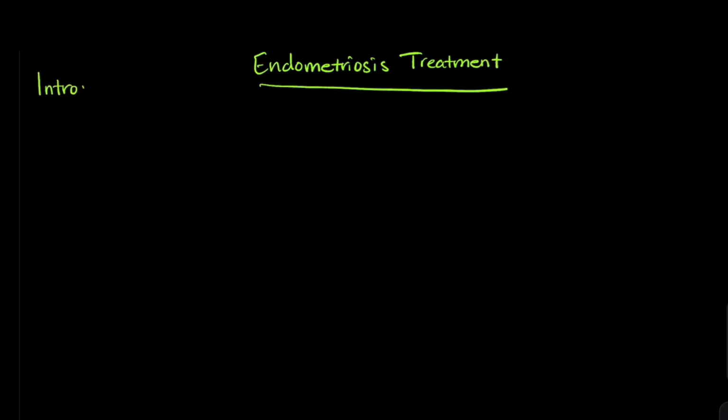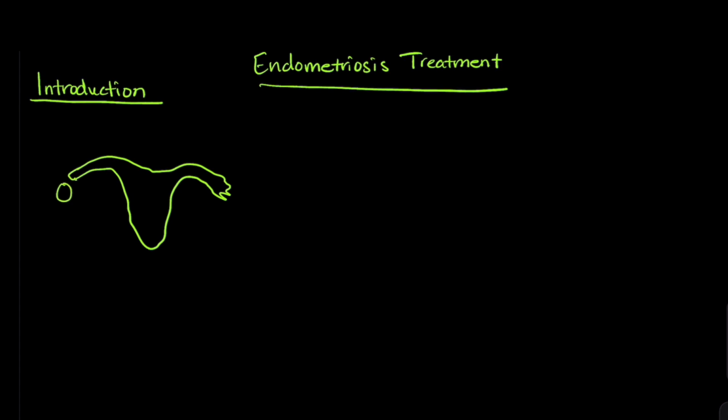So let's start with an introduction so that we can all get on the same page. Now I'm going to start with a quick review of uterine anatomy and the menstrual cycle so that we're all on the same page here. So here's a nice little picture of a uterus. Here we have our fallopian tubes. We have our ovaries. And down at the bottom is the cervix.